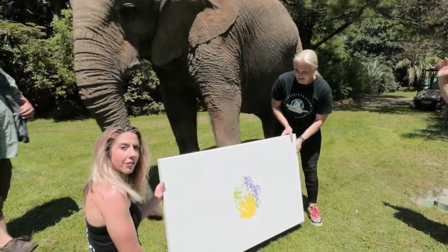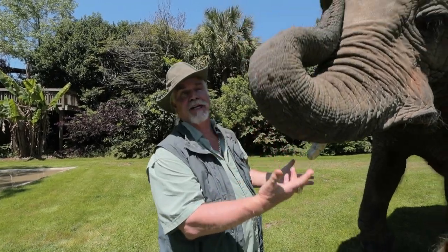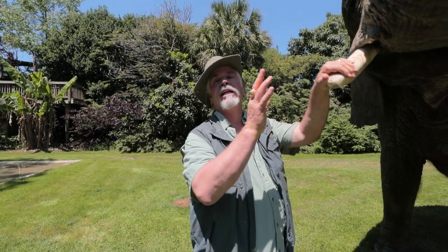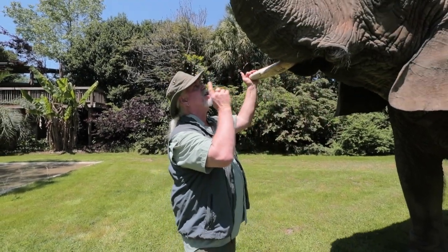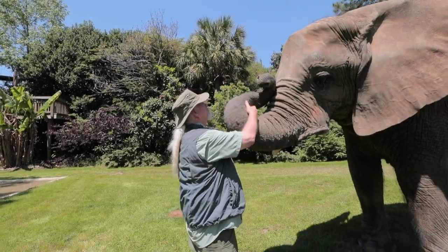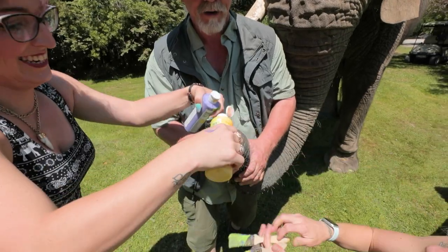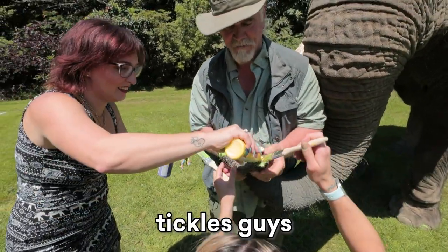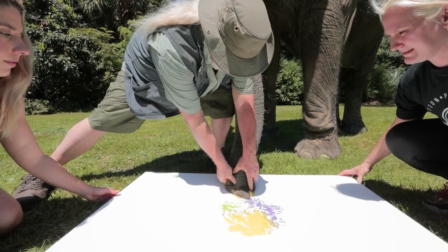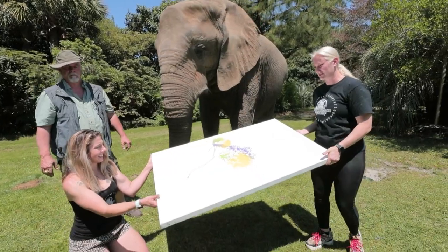The center of our painting. Bubbles is the biggest and the oldest animal here at the preserve. So she's got the center place. We're also gonna sign it with her foot as well as her incredible trunk. Come here, head down. Yeah. The new same color? Steady, Bubby, steady. Cool. Good job, guys. Good job.